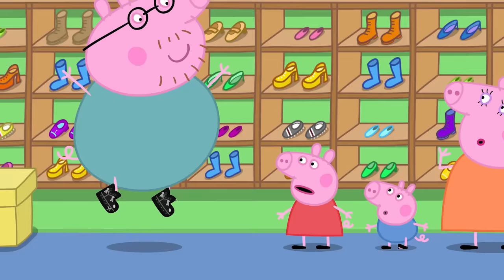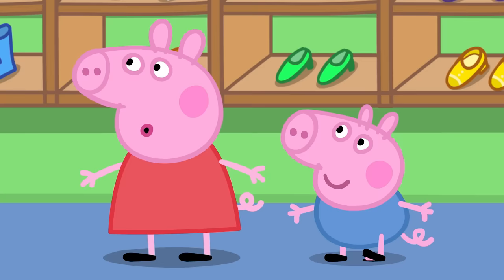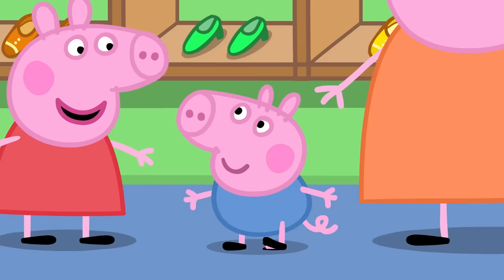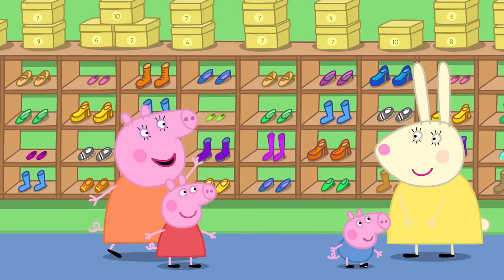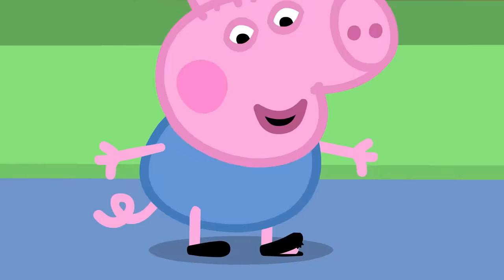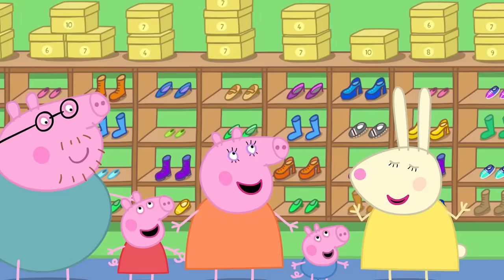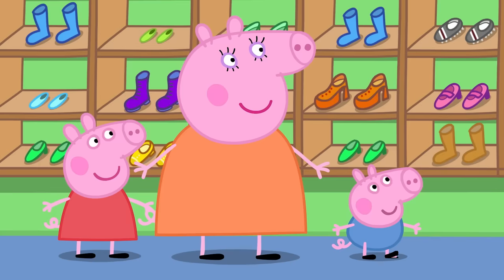Pretty cool, eh, Peppa? Daddy, we're getting shoes for George, not you. Oh, yes. Today, George is buying some new shoes. Hello, Miss Rabbit. We need some new shoes for George. George's shoes are very old. Well, you're in luck. The shoe shop has lots of shoes. We'll find George the perfect pair.